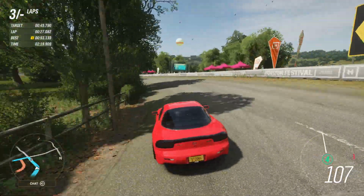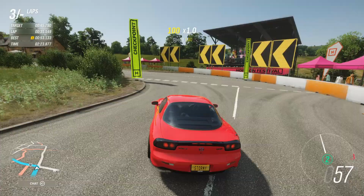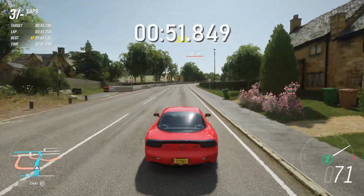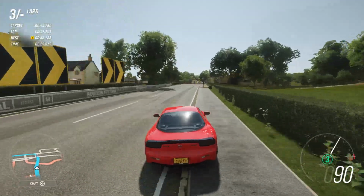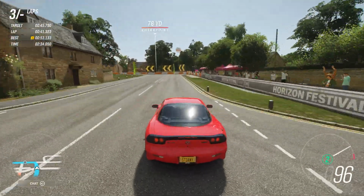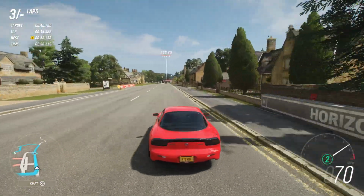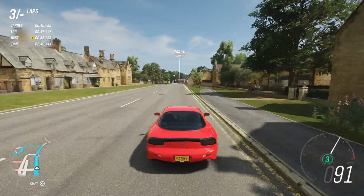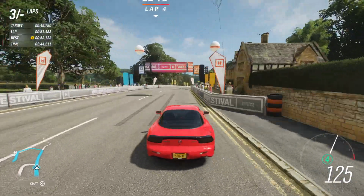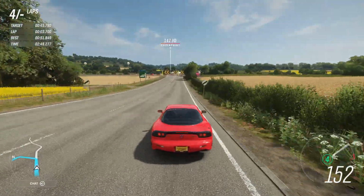Now, it did manage to pull out a pretty decent time, especially for the hot lap series again, of 51.849 seconds, which around here is actually a pretty decent lap time. Again, like I said, for my hot lap series especially, I'm still pretty fresh on hot lapping around here, so a time like that is still a pretty good time, even though the car just didn't want to work around here.